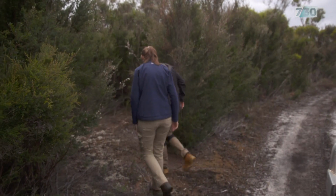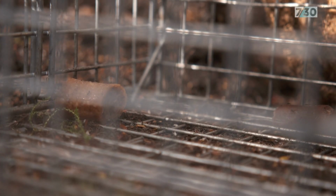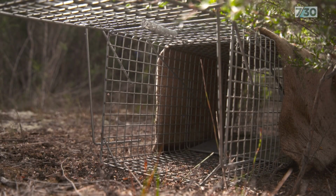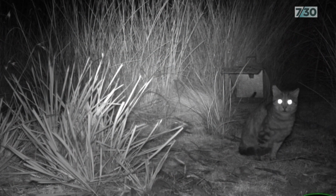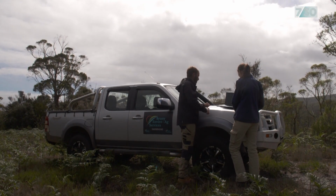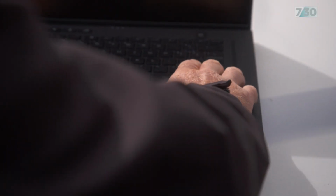So this one's just to check. Blue is still in the back. Conrad has been trapping feral cats for the past 7 years. Remote camera monitoring shows the best places for traps. Also using just the cameras to identify where they are, but then how they react when there are the traps.